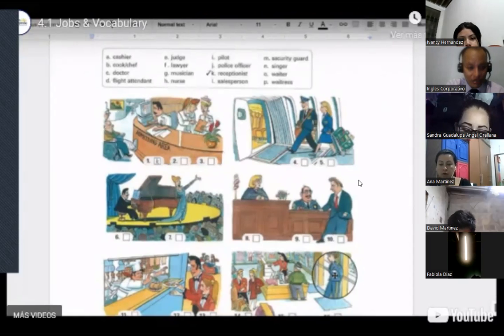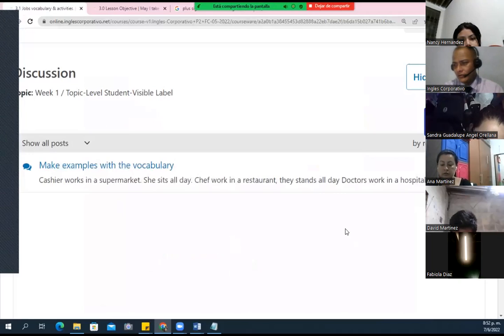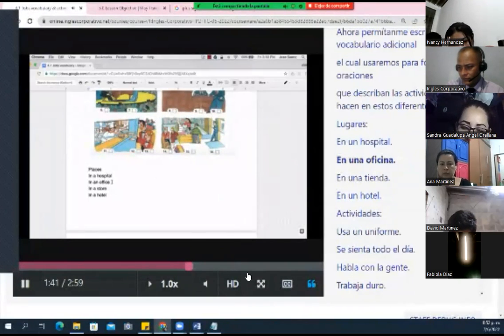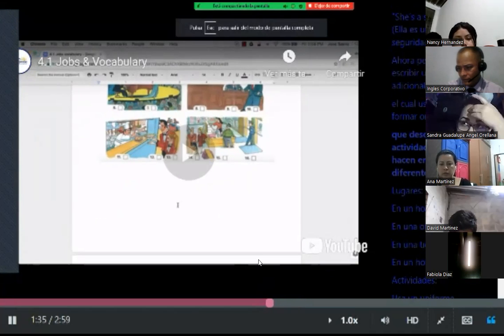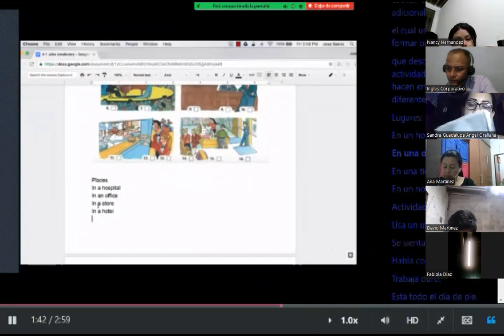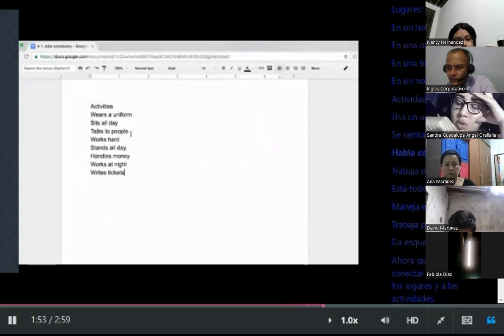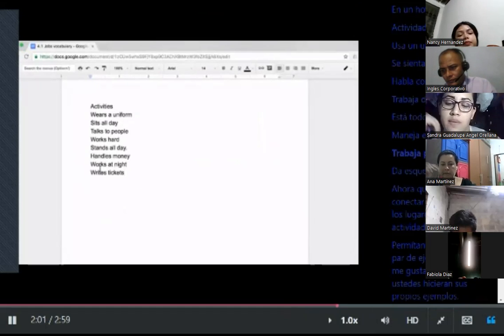Security guard. Security guard. In a hospital, in a store, these are different jobs too. Places: in a hospital, in an office, in a store, in a hotel. Activities: wears a uniform, sits all day, talks to people, works hard, stands all day, handles money, works at night, writes tickets.